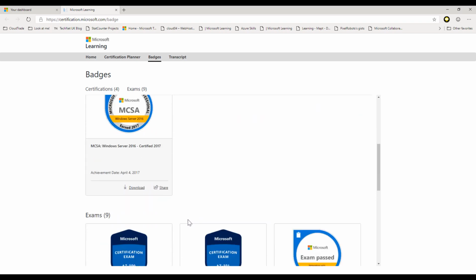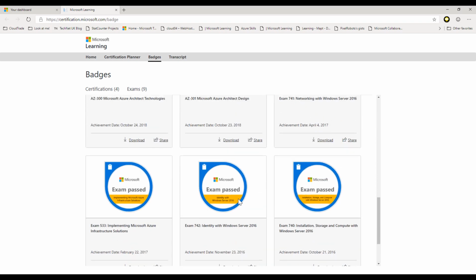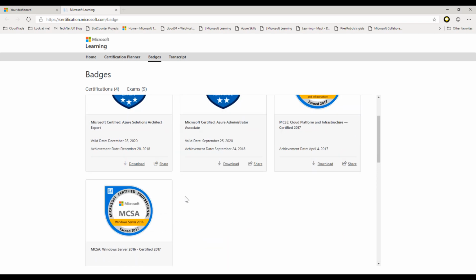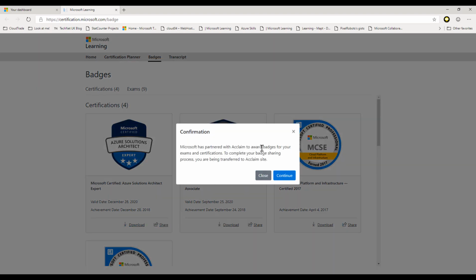And then a bit further down we have exams. These are all the exams I passed, the AZ-300, AZ-301, and just some other older ones. You can use these buttons so, like, if we wanted to download it and put it onto some email signatures or documents, we can download it. We can share it nice and easy. Just following that, it takes us to Acclaim, which is the place that holds your badges.